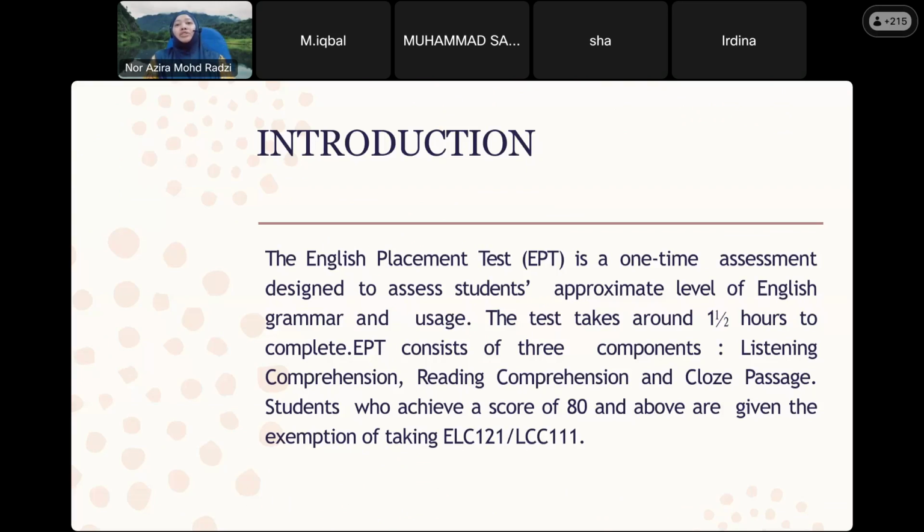Students who achieve a score of 80 and above are given the exemption from taking ELC 121 or LCC 111. What does it mean? That means if you are a diploma student in semester 1, you have to register for your ELC 121 or LCC 111 code for English. And if you register for this EPT and you pass with 80% of the marks, you will get exemption.